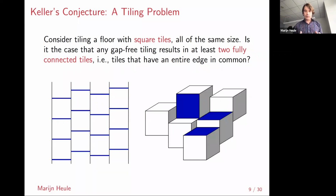And if you ask the same question in the 3-dimensional case, so we have the 3-dimensional space, all the cubes are of the same size, also no gaps. Is it the case that they fully share a face? If you think about it, it takes a bit more thinking, but then you also realize that a similar thing happens in the 3-dimensional space. For example, I just put some cubes there as an example. And for the blue faces, the only way to fully fill it is to have them completely sharing.